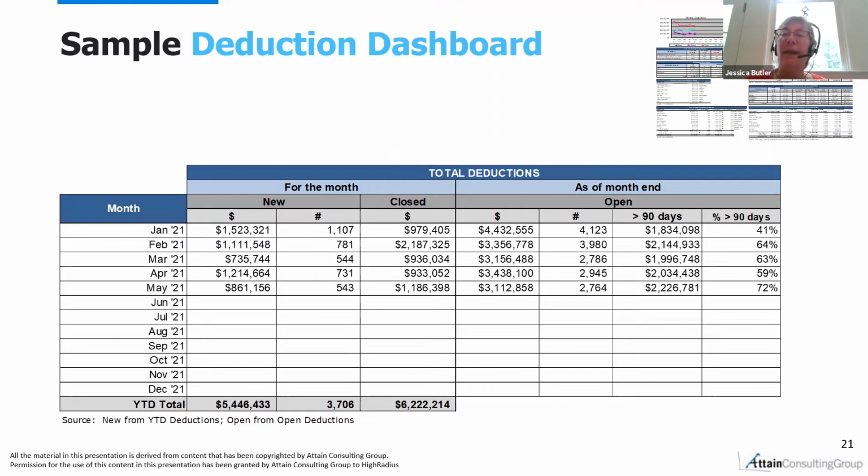And then on the right-hand side, at month end, that information comes from what I have, my open deductions. So on the left is my year to date, and on the right is my open deductions, where I'm looking at the total dollars that are open, the count of what's open, what's over 90 days old, and then the percent that's over 90 days old.